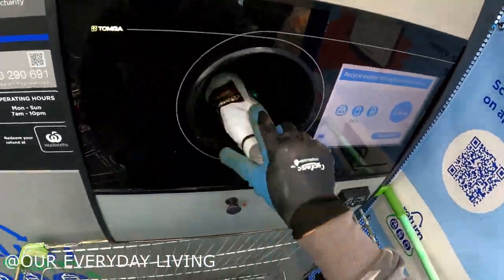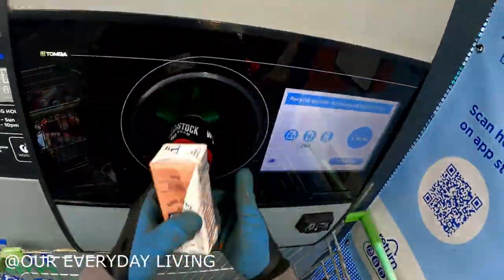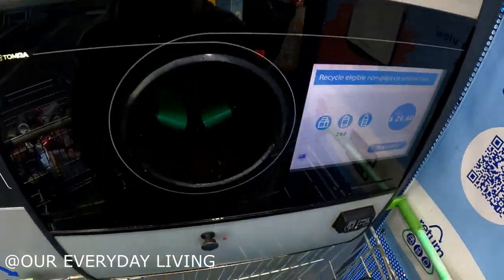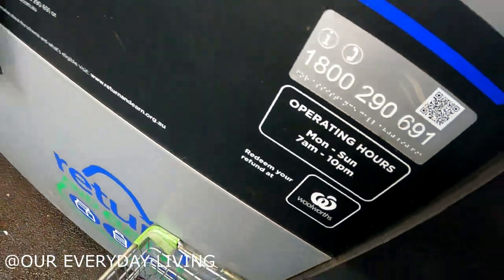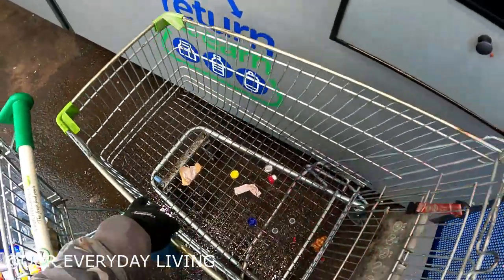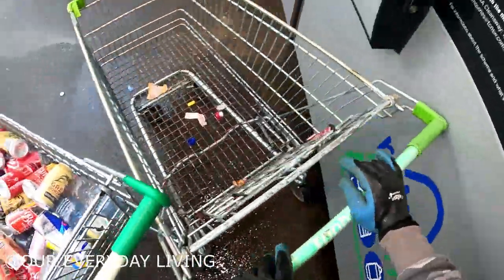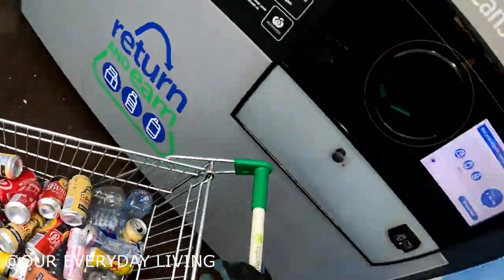You're poking out the bum, that's why. Go, go, go, go, go. Oh, you turd. There we go. Here we go, here we go, here we go. Oh, I wouldn't be able to do that again.